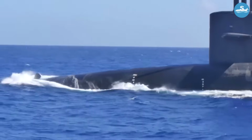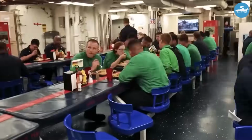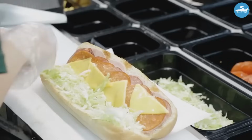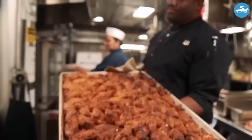But here's where it gets truly crazy. This store never closes. 24 hours a day, 7 days a week, for months at a time. Martinez and her team serve customers who might be coming off 18-hour shifts, dealing with homesickness, or simply needing that one comfort item that makes life bearable hundreds of feet below the ocean's surface.